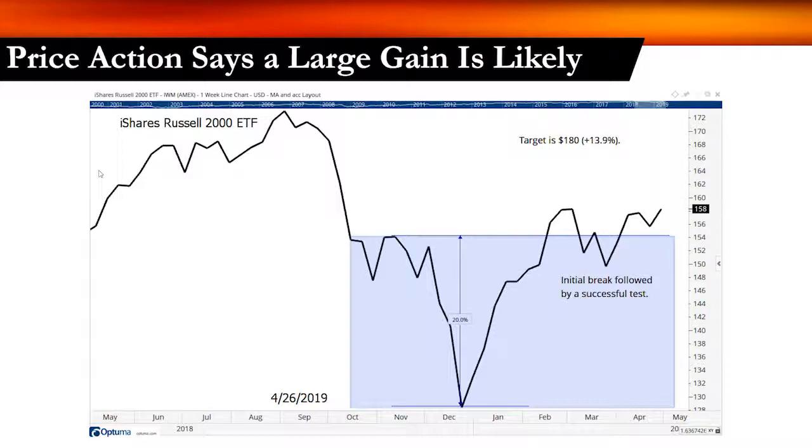A lot of attention being paid to the major indexes, the S&P 500, the Dow, the NASDAQ 100. Small caps have not fully recovered. Small caps just now giving a buy signal. We had that big decline. We then had a lot of consolidation. We had an initial break of that important resistance level, a throwback, and now it looks like that was all successful. It's bullish. 13.9% price advance to hit the target from here. That's a pretty big size gain, and we could see it happen quickly in this market environment because of sentiment.